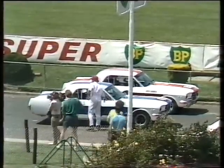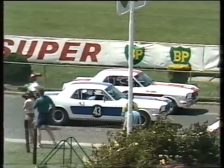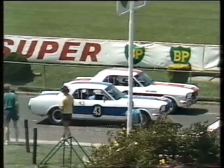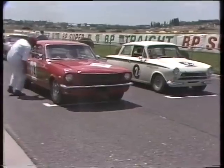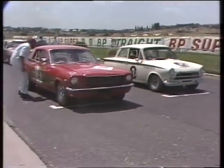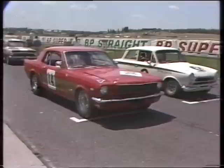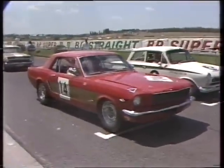Dennis O'Brien in another Mustang is alongside him. Well, he's a good lad too, O'Brien. Right, we'll watch O'Brien in 43. On the second row of the grid, in the latest Cortina, Paul Trevethan in car number 2, and 14 is John Virgo in another Mustang. So we have 3 Mustangs and the latest Cortina, 4 Fords up in the front row of the grid.